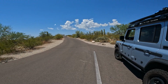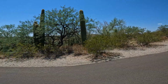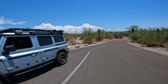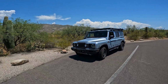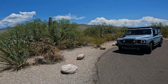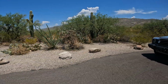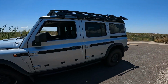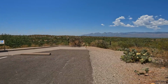Again, trying to get several different vantage points and perspectives on Saguaro National Park with the Grenadier in the foreground. I'm wearing my sandals, which I probably shouldn't be, because I sure don't want a cactus needle in my foot. I'm going to do a quick quasi 360.